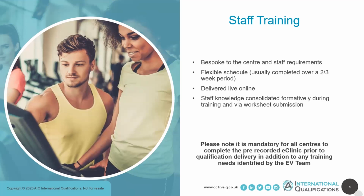I've put in here that it's a flexible schedule, usually completed over a 2 to 3 week period. That doesn't mean that you're going to be attending for 2 to 3 weeks. It means that if you attend the tutor session, you'll then have time to do the self-directed work in between, and then come on to do the assessor and then the IQA. So it's flexible.